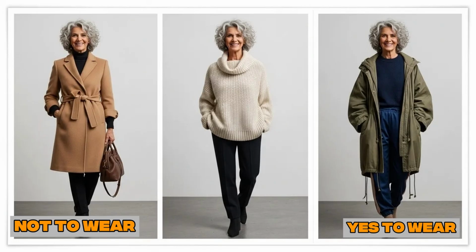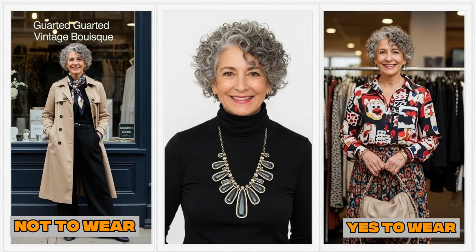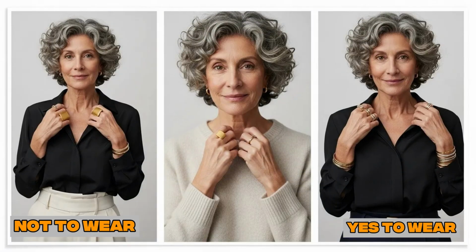Your one anchor piece makes everything else feel pulled together and intentional. Rotate it wisely so it doesn't feel overdone. Treat it well, wear it often, don't save it for someday. Your hero piece is your quiet flex, proof you know how to style, not just shop.